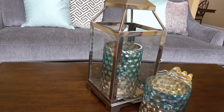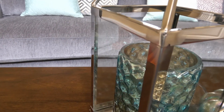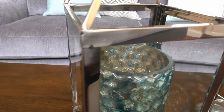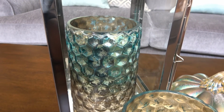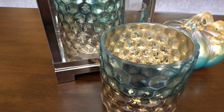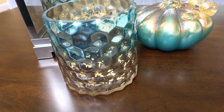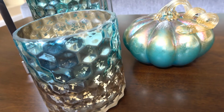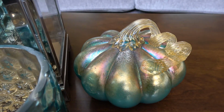But I did create this particular look for the living room, and then I switched up the coffee table vignette. So it was like Christmas in my house. I happened to find a box where I had these turquoise candle holders inside. Now, I purchased these years ago in my first house, and I just thought they were so cute. It's like a mercury glass, and it's kind of got a hammered finish, so it's really textural and really pretty. And like I said, I love turquoise.